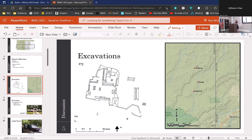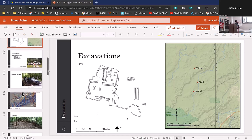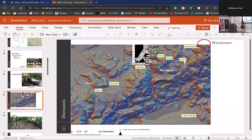Aren't there some seemingly raised roadways, the sacbeob? I kept coming across a series of maps that show where these go, but I haven't seen it yet. If you go down a couple of slides. Yeah, this one. Here's one of them. Wonderful. Oh, yes. Okay.